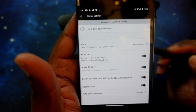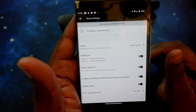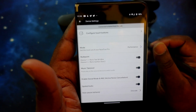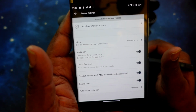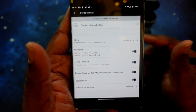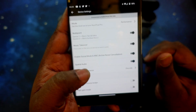Right now, it's telling you it's connected to my tablet and my phone. Of course, you got music takeover, which basically gives you that seamless transition from one device to the other. And of course, you got your ambient sound. They call it enable social mode and ANC. Yes, you can. I have that turned on so you can cycle between the two. And then of course, spatial audio is turned on currently. You can toggle it off here.